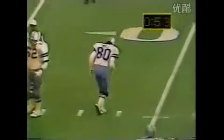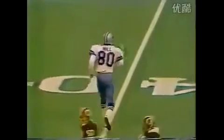Tony might have hurt himself. And he is asking for help. 13 yards. And that puts Tony Hill over 1,000 yards for the year. That's the first in the NFC. It was done in the AFC a number of times.